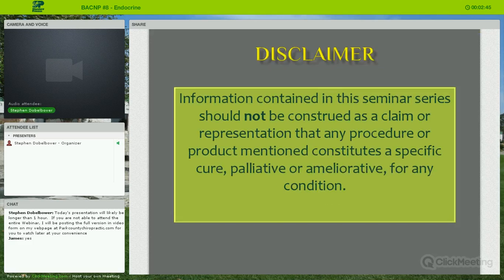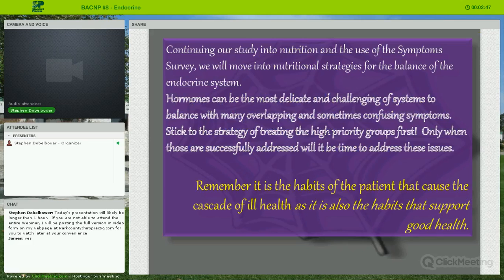Look into the endocrine function. And so we're going to continue our study of the symptom survey, and we're going to be looking at nutritional strategies to help balance the endocrine system. And the hormones are obviously probably the most delicate or challenging of the systems that I work with, and there's a lot of overlapping and sometimes confusing symptoms.